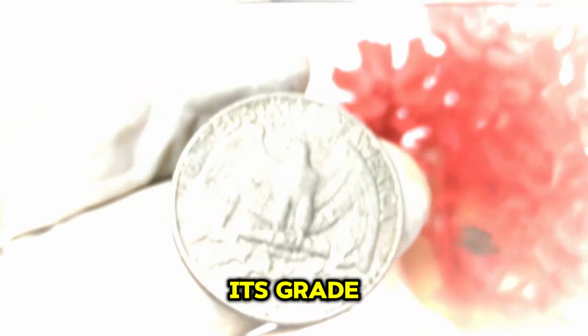Today, we're diving into the fascinating world of rare coins with a focus on the 1993 P Mint Mark Washington quarter dollar. This coin isn't just a piece of history, it's also worth a substantial amount in today's market, with a value of $52,000. Let's explore why this particular coin is so valuable and its historical significance.